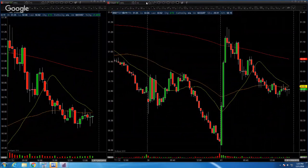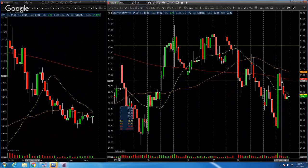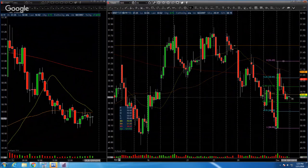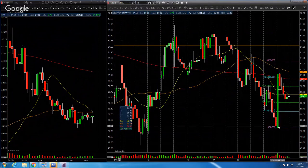Prick's got it pegged. Unbelievable. Yeah, you got a nice retrace. Hold on here. It's probably into the 50 retrace or something. Nope, I'm at a 618 in between, but we are below the moving averages again. I might hold on to half that position until tomorrow.